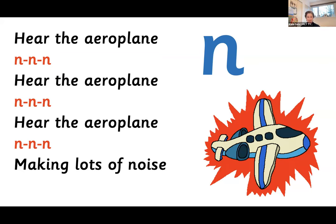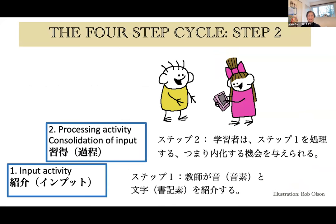Okay, so input, yay! We have managed to input 9 letter sounds. Okay, so how do we process the activity?